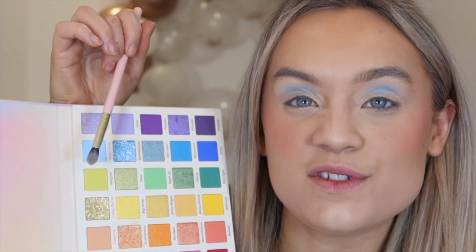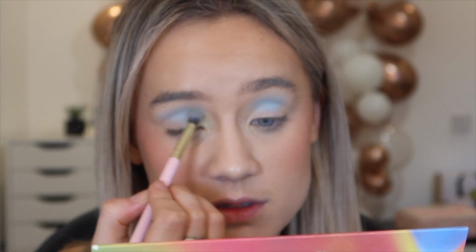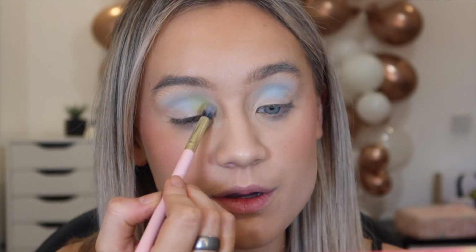This is how it's looking. I think we're going to go in with a different shade now. I love the shade Dyed Up, but I also love Designer. Maybe I'm just going to mix the two and just tap into both of them. That is so pigmented. I feel like I've got way too much product on. And then go from the inner corner and meeting up with that blue.